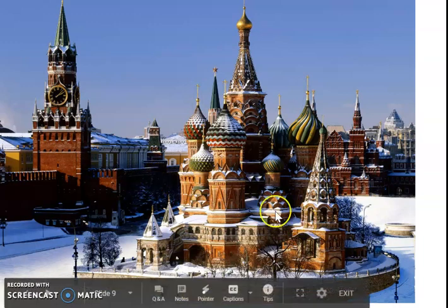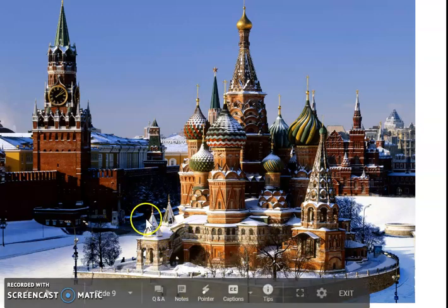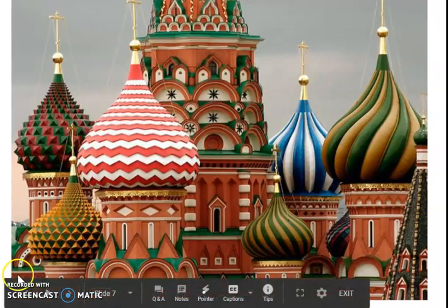So this is what it looks like in the city of Moscow. It's now a museum that people can go and visit, but they do sometimes still have religious ceremonies there, maybe just a couple times a year. But mostly it's a museum, and it's just so bright and beautiful. So we're going to learn how to make our own towers.